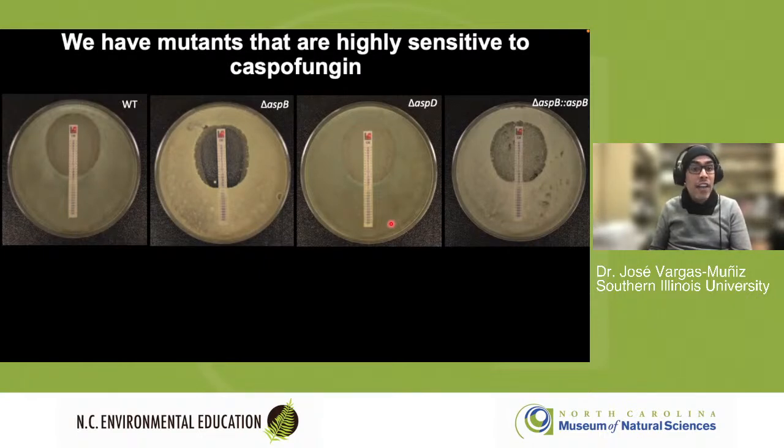And we found that actually they become more susceptible to caspofungin. So here we have a plate of the normal wild type fungus. And we have these little strips that are called E-test strips. So basically if you go here at the top, they are saturated with the drug. And then as you go further into the strip, they basically get more and more diluted due to diffusion. So you can see how susceptible the fungus is to a specific drug.